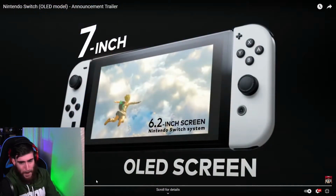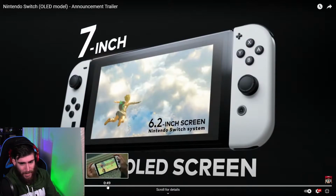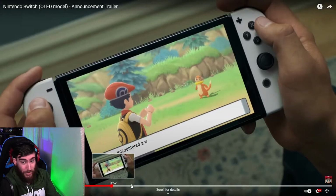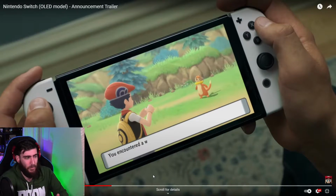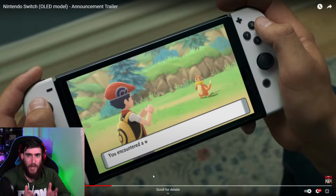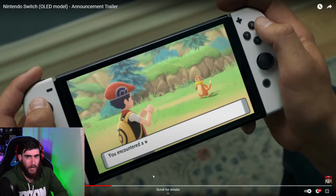What else have we got that's new on the bandwagon? Bit of Pokemon gameplay, which I don't think looks super amazing, but I don't know. I feel like all the Pokemon games nowadays aren't really well, they struggle on a handheld. And essentially, this is what I gotta get at with this as well. This is an upgrade to the handheld side of things. Nothing has been upgraded for docked. So, you know.